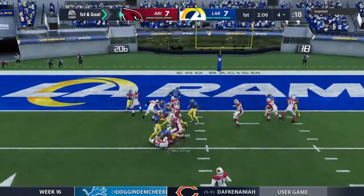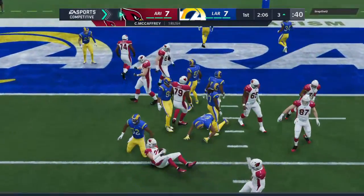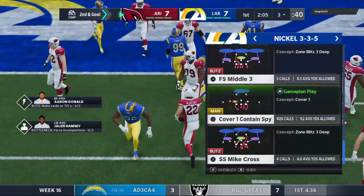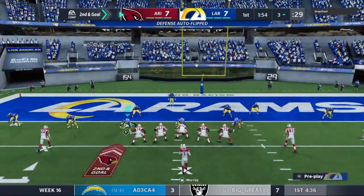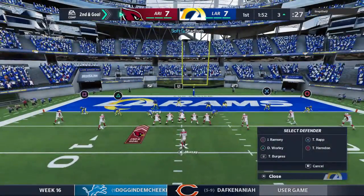They'll try to run with McCaffrey, and he's going to get this back to the 3-yard line and no further. No gain on the play that time, and it sets up 2nd and goal. They'll go again from the 3 here on 2nd and goal.